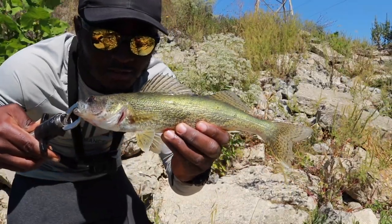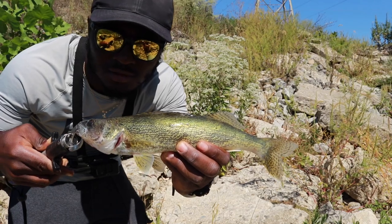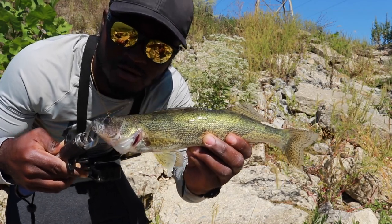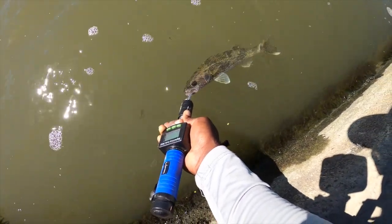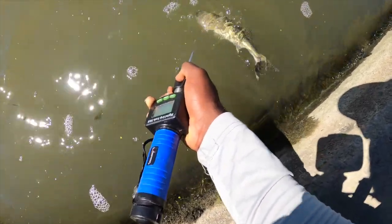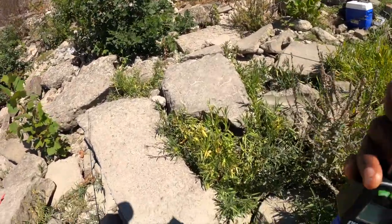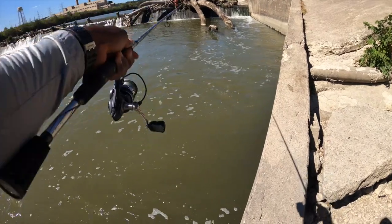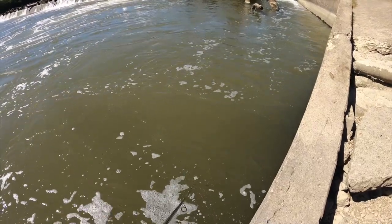Alright, there you go guys. That's fish number two for me. Saw guy number two for me. Total we have like four fish, but beautiful fish. Gonna go ahead and let this fish go, see if we can get more. There goes. Let's go. I literally got that guy right back there. Trying to see if they're small over here.